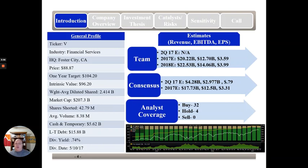Anyway, number of shares, how big they are, market cap wise and so forth, whether they have debt, and if they have a dividend yield or not.